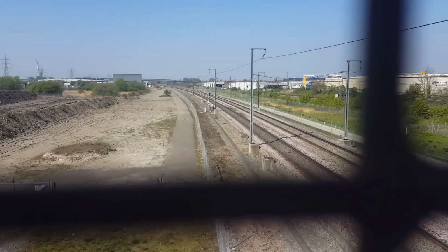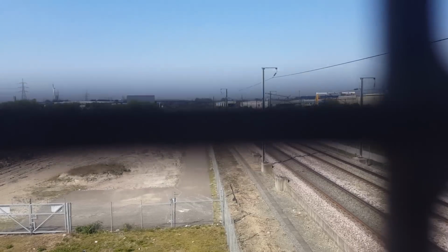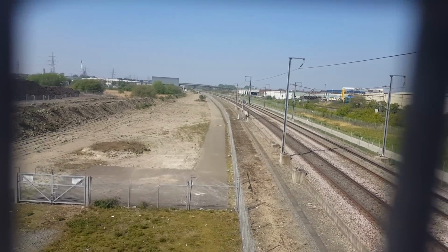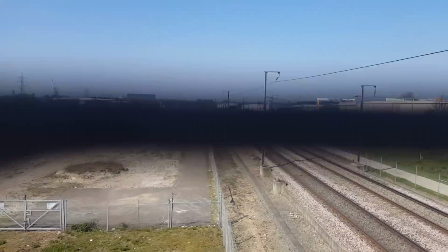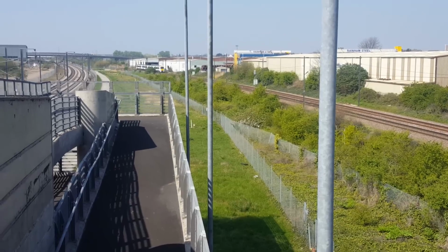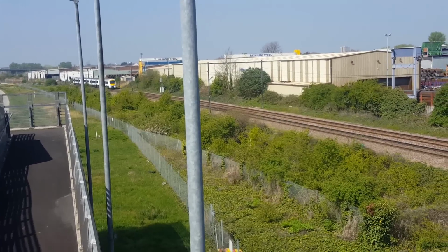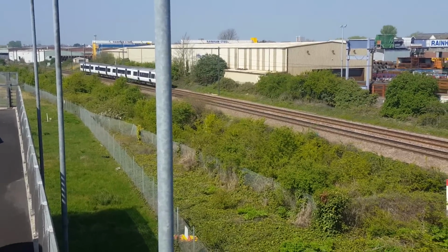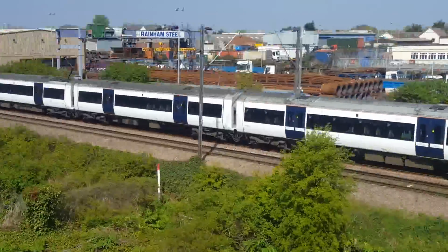Completely don't know what that is. Don't know what the hell that is actually. Let's look on the sheet. That could be HS, that one. Fair enough. Okay, down there is going to be a 357 Electrostar bound for Grays. Going to be 357 201.